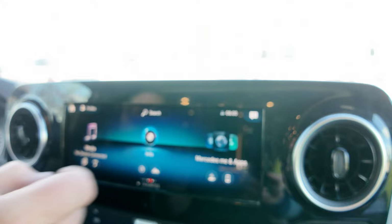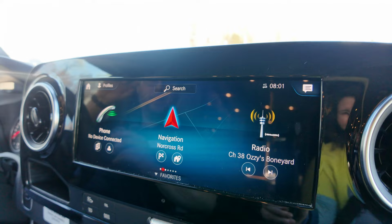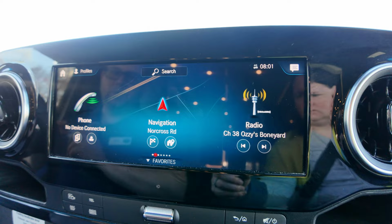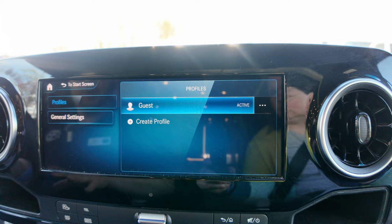And then there's other apps that you can get from Mercedes here. And there's also a Mercedes Me function, or Hey Mercedes function, I think. Yep. And that will allow you to change the radio station, set directions, make a phone call. You just say, "Hey Mercedes," and she'll pop up, or he, I don't know, he or she or whatever. There's also profiles, so you can set up profiles for each driver and then set things inside the coach for that particular driver.